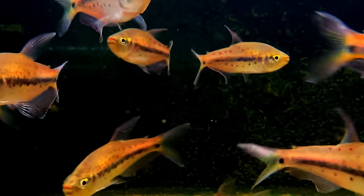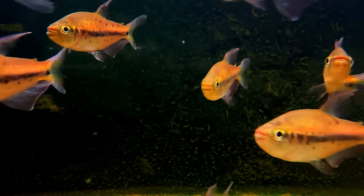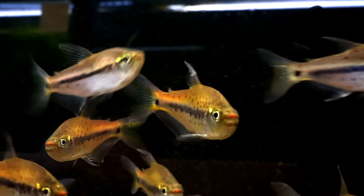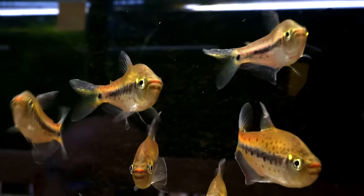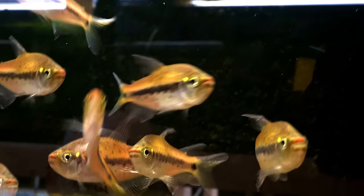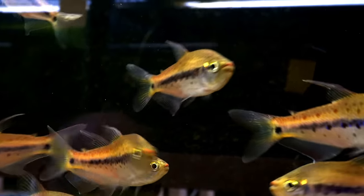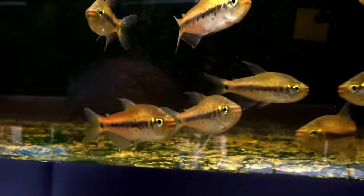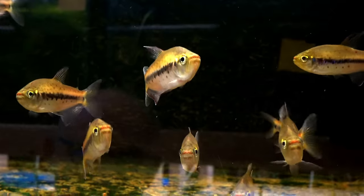Yeah, the more I look at it, the more cool things you see, like their teeth. Oh, yeah, they've got chompers. But they're not aggressive, right? I had them in with Bolivian rams, and they didn't bother the Bolivian rams at all. They didn't nip their fins or anything. They did outcompete them for food, so I had to move the Bolivian rams. So I wouldn't keep them with anything slow moving. They're kind of shy. But rams are one of the slowest eaters.